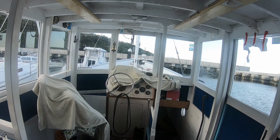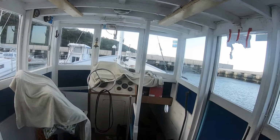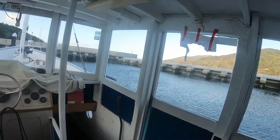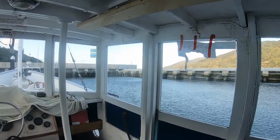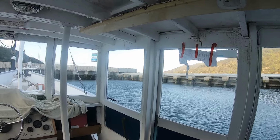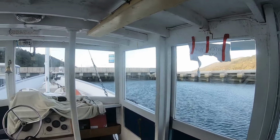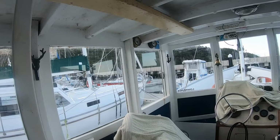It's quite a nasty northerly, possibly, blowing in there. It's cold. I thought there was nobody actually out there fishing, but I can see the tip of a fishing rod over there, so someone must be hunkered down behind the wall there, out of the wind, fishing. There's always somebody that's keen enough to be out there.